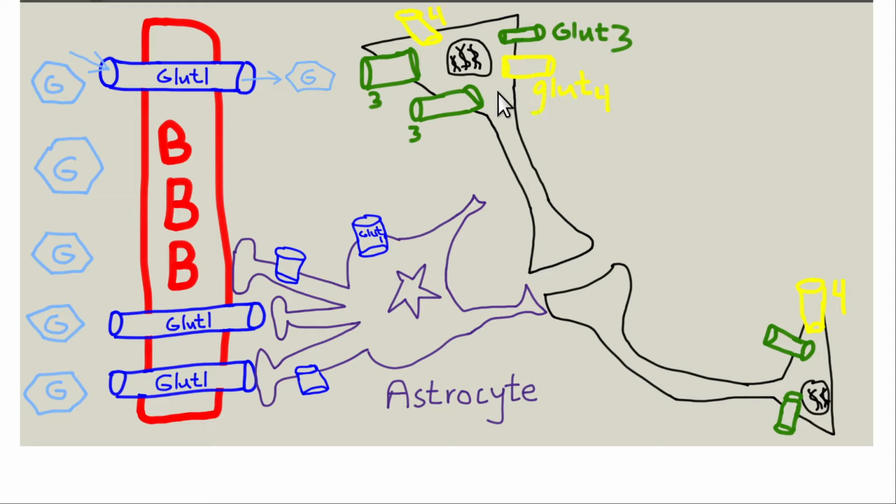They only go up to the plasma membrane in the context of binding with insulin and having adequate insulin sensitivity. So when you've got insulin resistance, it also occurs in the brain. It's not just a peripheral thing. You can't get enough glucose into the neuron, so the neuron needs to really ramp up its activity. These transporters will not come up to the plasma membrane, and then that neuron is screwed.